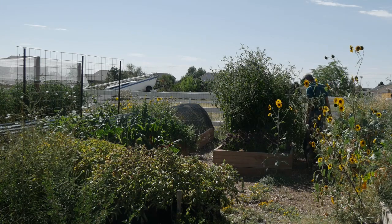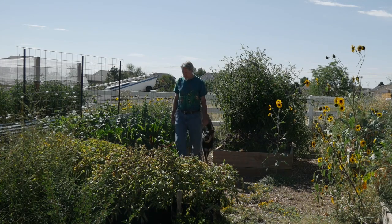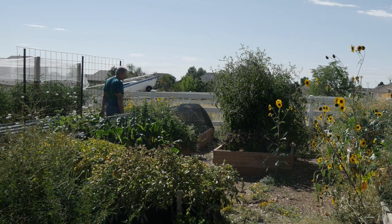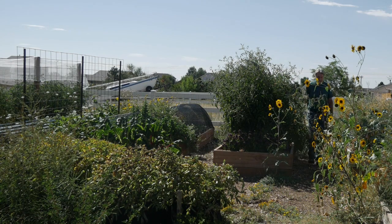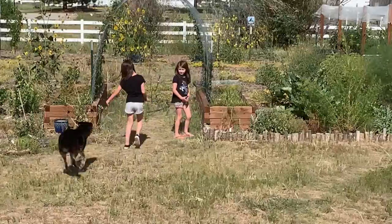So from the very first day that I got Mala, we came out to the garden and I started defining for her what the limitations of the garden was. The difference between the pathways and the beds. And I spent a lot of time just walking on the pathways, in and out, all around the beds, to get her the basic idea that this is where we walk.